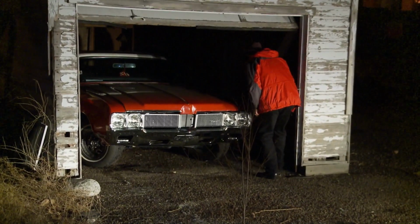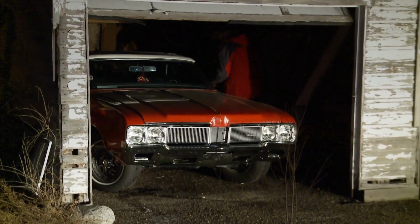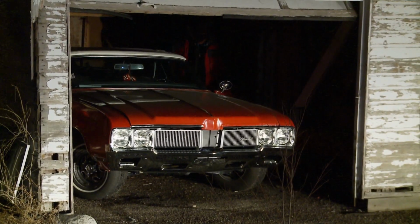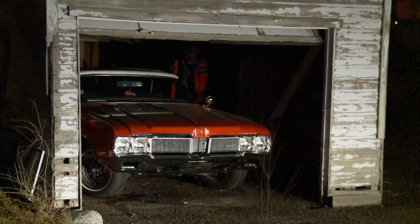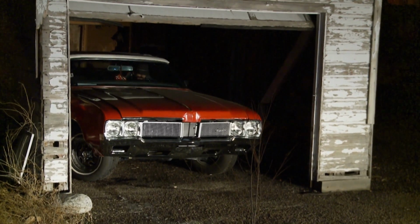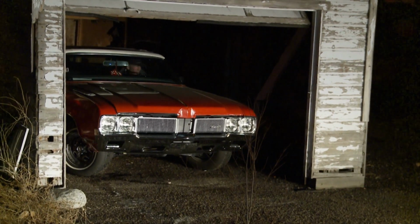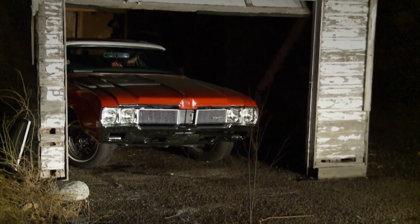Wonder if it's got a good battery. I mean, it's been sitting in here for a while, that's for sure. Oh, this is a good car, man. Look at that. Oh, this thing is cool. I started it, you should have heard that engine. I mean, it just roared to life. I like it. I like it a lot.